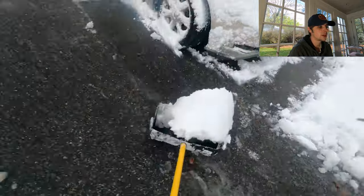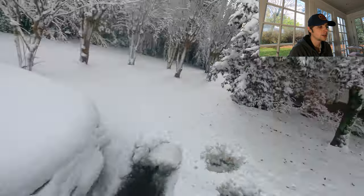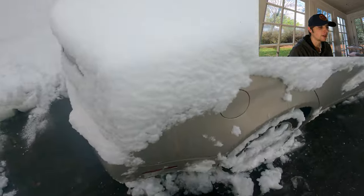And of course, because I plowed it like that, I ended up plowing that car in. But I've never seen that car move from where it is every time I drive by the house. But still, I'm not going to leave it plowed in like that.